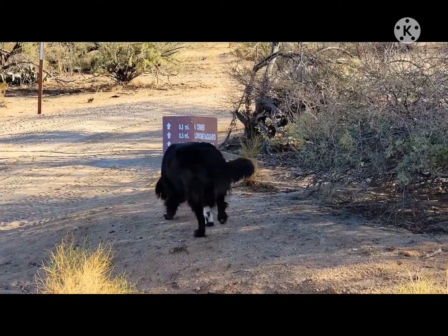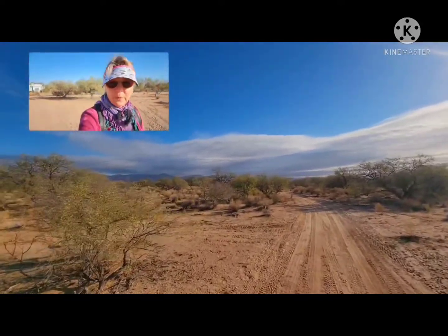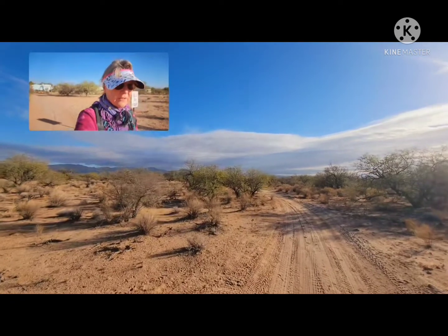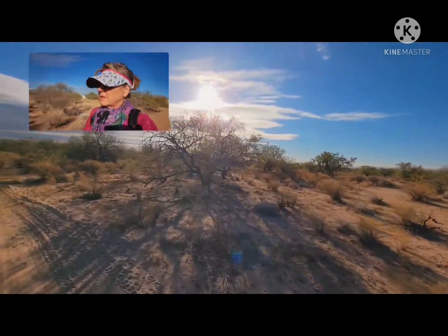We don't know where we're gonna go, but there's lots of places we can go out here. Okay, there we go. We are on a desert walk. Usually nobody's out here. Once in a while, there'll be a few ATVs coming through here.